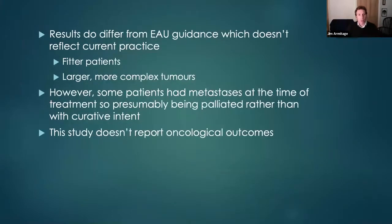So they conclude that the results do differ from EAU guidance, which doesn't reflect current practice. They've been treating fitter patients with larger and more complex tumours. However, some patients had metastases at the time of treatment, so presumably these patients were being palliated rather than being treated with curative intent. This study doesn't report treatment outcomes, particularly oncological outcomes, so it is not clear whether the EAU guidance needs updating or whether it is indeed valid and there should be greater adherence to it. So outcome data from this registry would certainly be of interest.